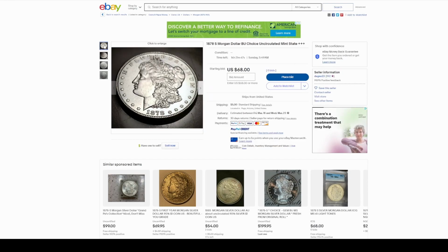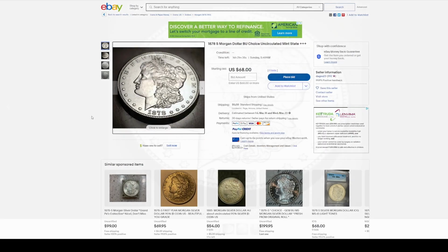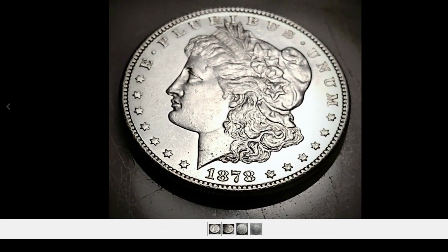Well, the first thing that I can tell you about this particular listing is that just look at the way the coin has been photographed. You're not going to be able to tell if the coin has been cleaned because the whole surface of the coin is overexposed, and so you're not going to be able to tell if there's any luster left within the coin.